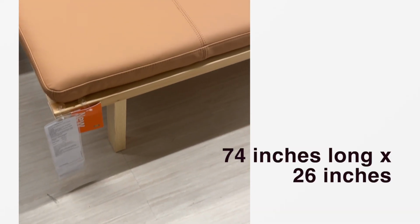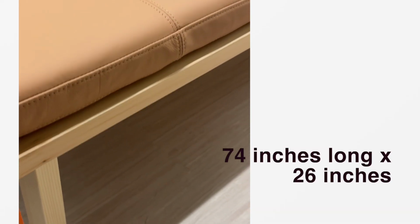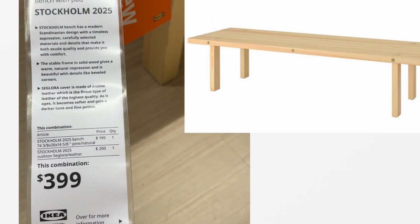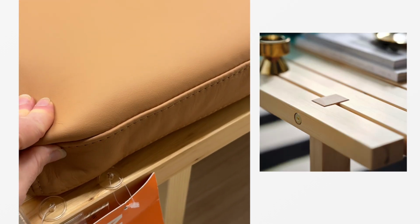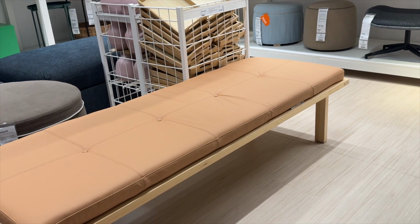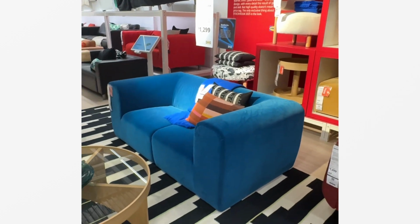One of the things I was excited to see were the Stockholm benches. There are several of them. There was only one in the IKEA I went to, and it's the one with the leather topper. The bench is made of solid pine, and the topper is real leather. And it's nice because it could be used as a bench or a coffee table, but there's also one without the cushion.